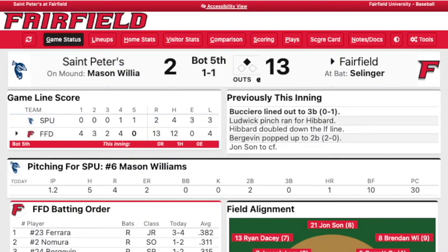Sollinger rips that in the 5-5 hole. Ludwig rounds third. He's heading for home. That ball is cut off by Baker at third. Thrown home, but Ludwig gets in there standing. RBI single here with two outs from your second baseman, Zach Sollinger.